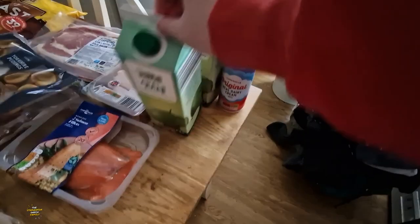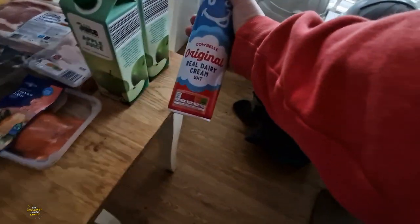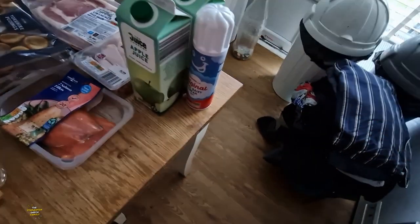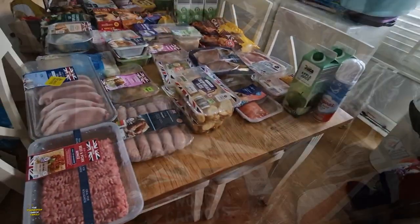Obviously Sam's got his apple juice. He's got two lots of that. And obviously then got some of the squirty cream, for when we have things like cake and cream, also hot chocolates as well. So yes, I'll put all this away, and I'll show you all my cupboardy bits.